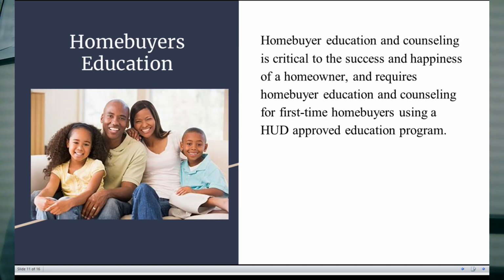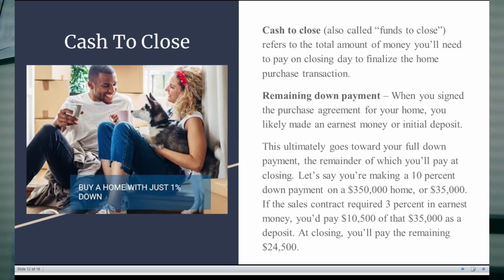Homebuyer education. Homebuyer education and counseling is critical to the success and happiness of a homeowner, and is required for first-time home buyers using the HUD-approved education program. Cash to close. Cash to close, also called funds to close, refers to the total amount of money you will need to pay on closing day to finalize a home purchase transaction.